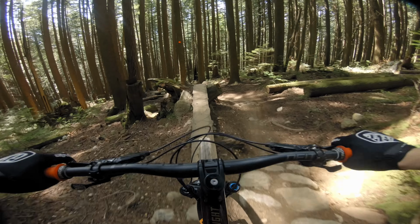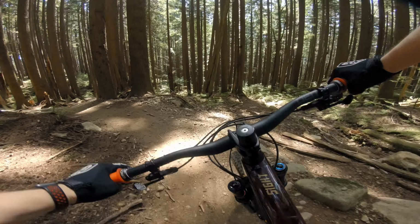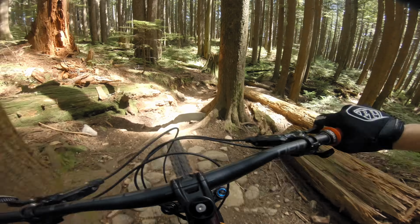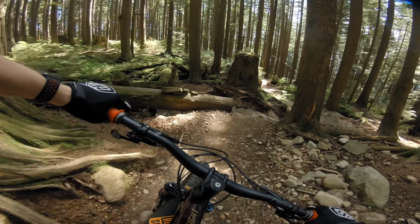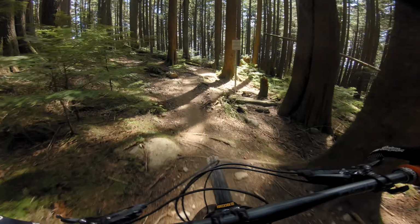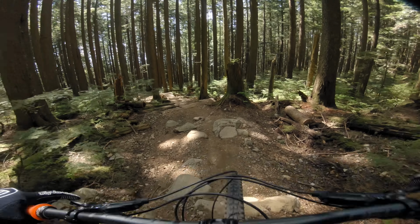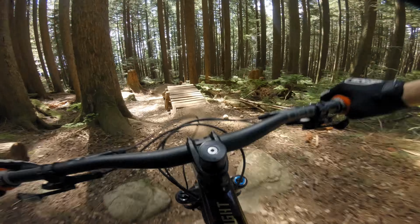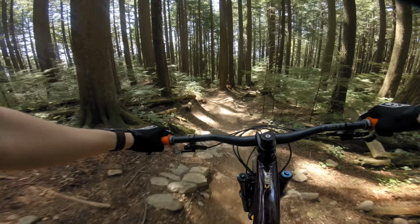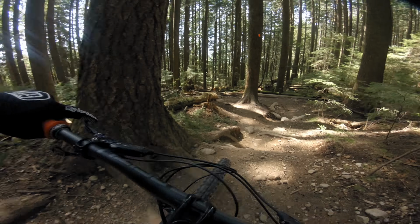So far, this bike feels really good. I think the suspension that Norco's done this year is just fantastic. And, you know, sometimes suspension can be kind of hard to set up, kind of annoying. But with the ride-a-line that I used, it feels pretty darn spot on to me.